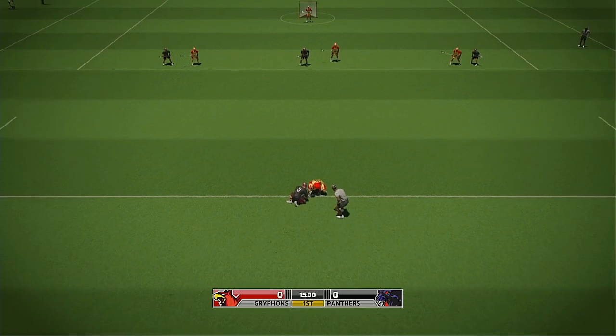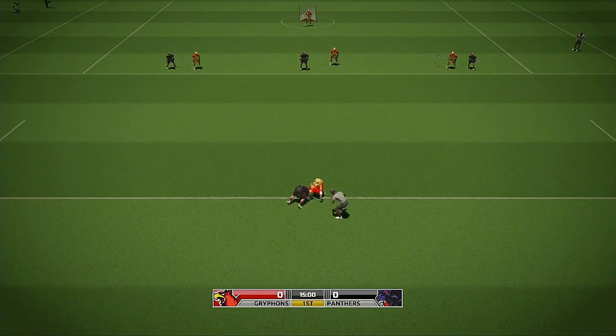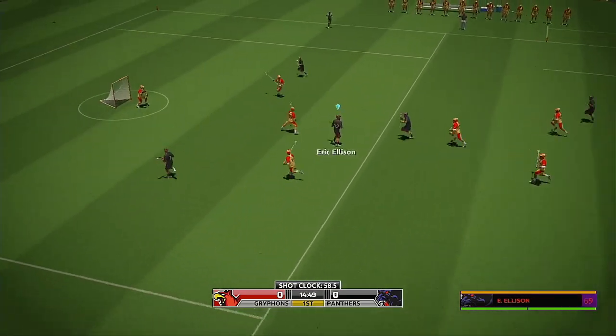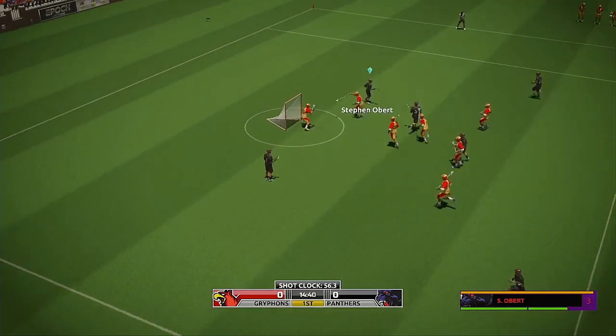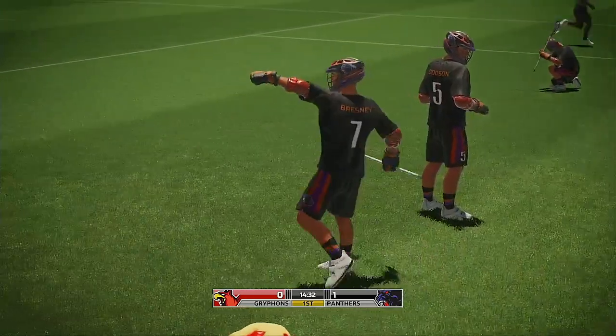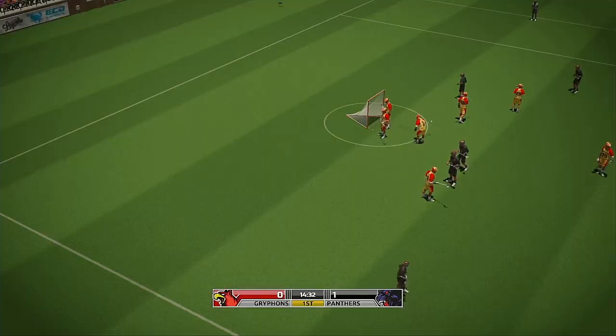Here we go now. Dodson wins it for the home team. Both side left, both side right. With the shot, scores. The home team takes the lead.